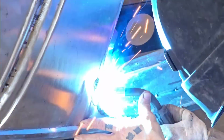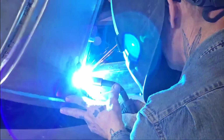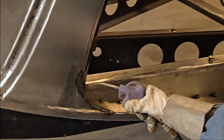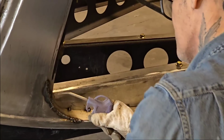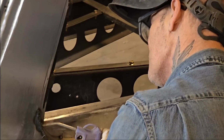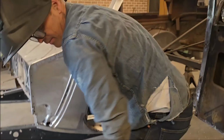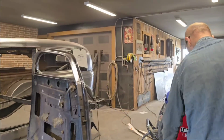And you just keep welding it up until you're happy with it. Just put a little weld up in there, so when I grind it off, I can center it. So as I've done that, my legs cramped up.